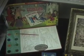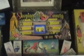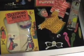The next case has a display of Sleeping Beauty because we're celebrating the 50th anniversary of Sleeping Beauty this year. Sleeping Beauty had a totally different style to it than any of the previous Disney animated features, primarily due to Ivan Earl, who was the designer for that film.